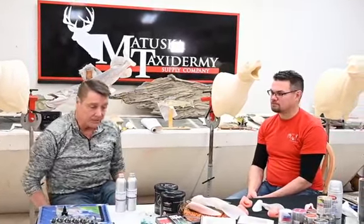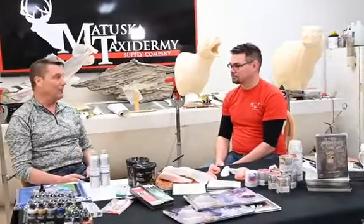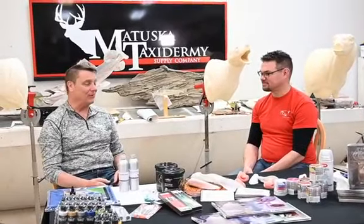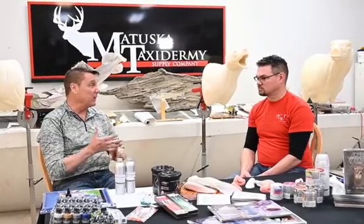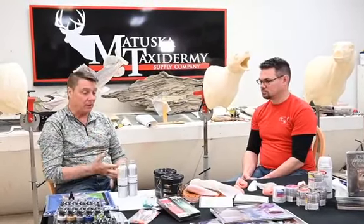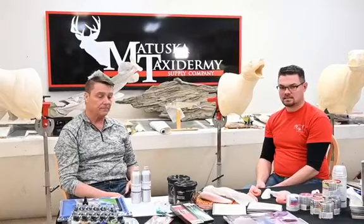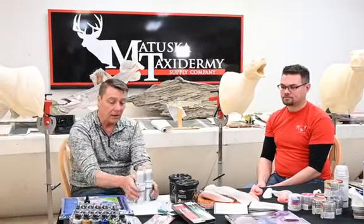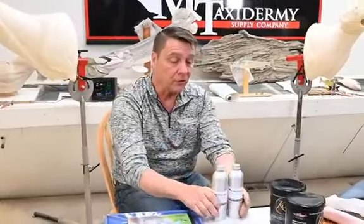We have go-tos sometimes. It'll be our favorite for one period of time, and then we'll gravitate to a new one. But I mean, we use the Fix-It sculpt, the epoxy sculpt, the Magic sculpt, the clay. We kind of have them all, and we use them all. And this is new, and we kind of are liking it. Excited about it.